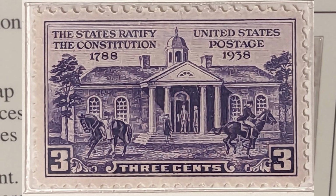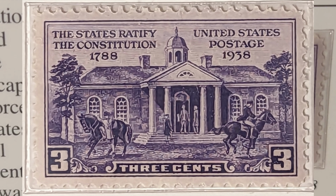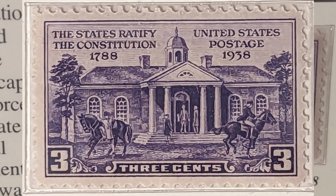And of course, the other stamp is the United States ratified the Constitution in 1788 and is double dated 1788 to 1938, United States postage. And this is a 3 cent stamp. This stamp was issued June 21st, 1938 to commemorate the 150th anniversary of the state's ratification of the Constitution. Delaware was the first state to ratify. And that's what this stamp represents.